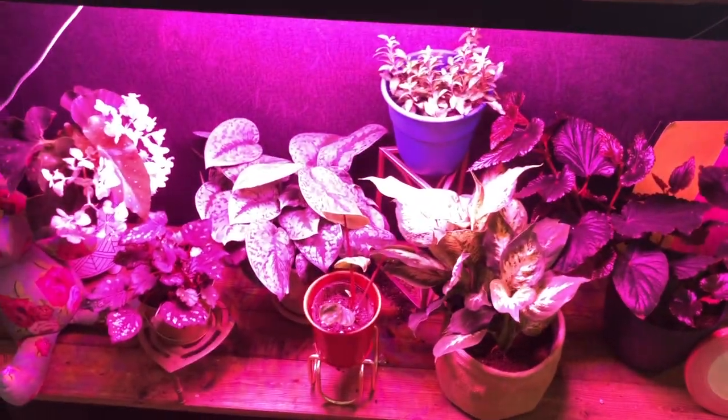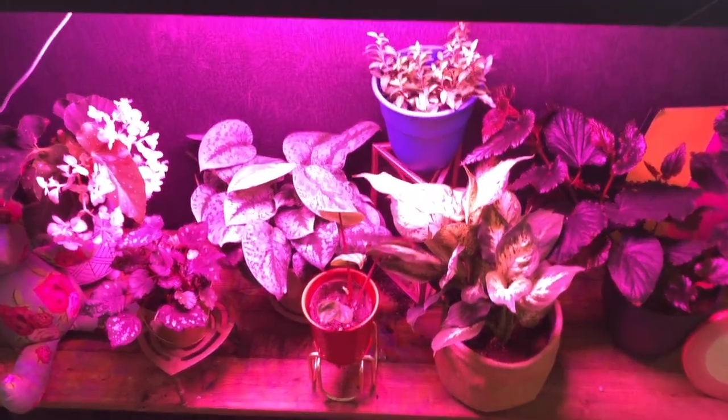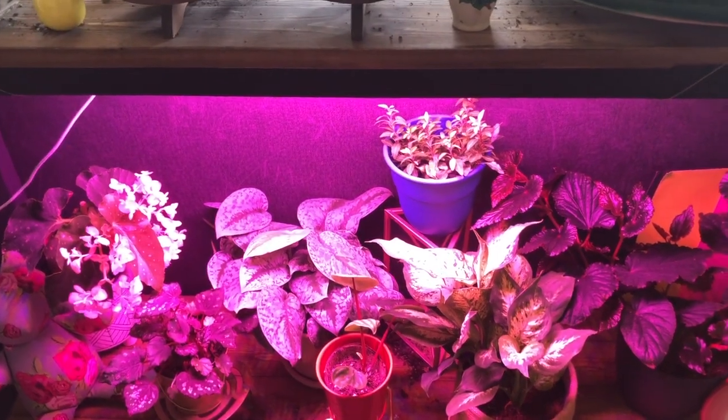Anyway, down here, and honestly, I hate these pink lights. I definitely plan on swapping them out. I just need to get my life together to do that. Anyway, this, I'm gonna pull this out.